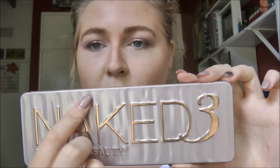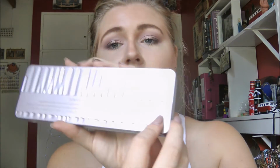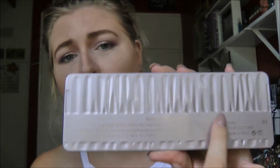So when you open it up, it has this nice rose gold, Naked 3, and then again it says Romantic Beauty instead of Urban Decay, and then on the back it doesn't have much, it just says it's the #1 Naked 3 palette, and then it just says Romantic Beauty, ingredients, which is not a lot. So I just expect that on the real one there will be a lot more information on the back, not just this little strip here. So when you open it up, as I said, I've already used it, so excuse if there's a bit of fallout.